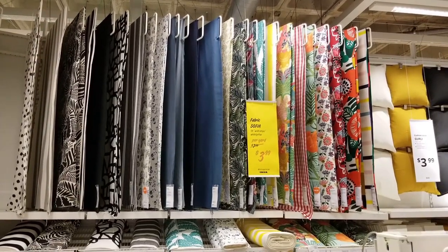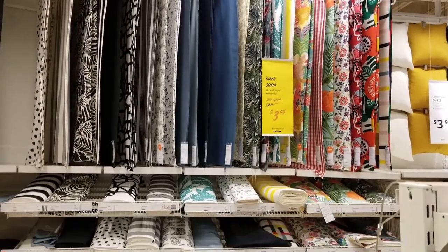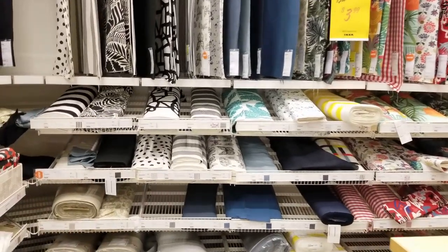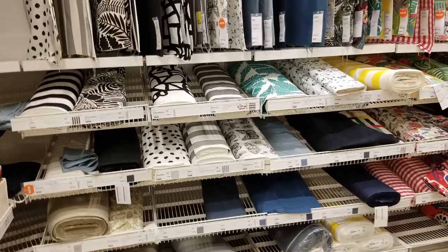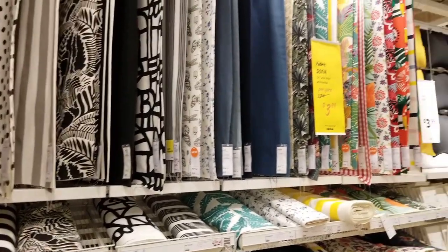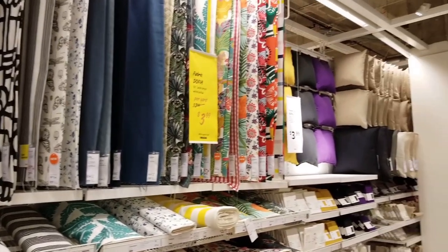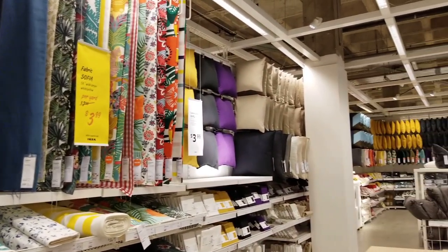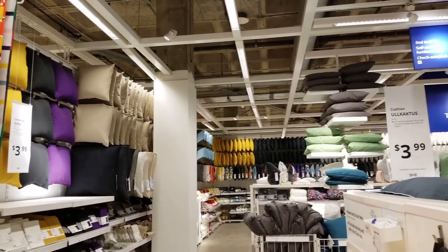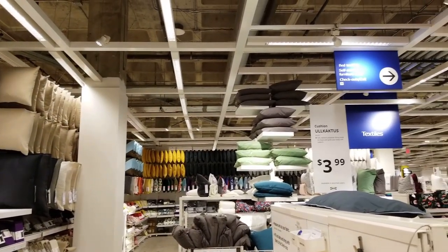I didn't realize they had so much fabric available. I guess I've never really looked before, but they sell fabric by the yard that coordinates with whatever style fabrics they have in season each time. So you can buy these by the yard and coordinate it with the existing pieces they already have made up. This happens to be their pillow and blanket section. And again, these are more just for decor pieces around the house, not for the bedroom, but you could use them anywhere you wanted.